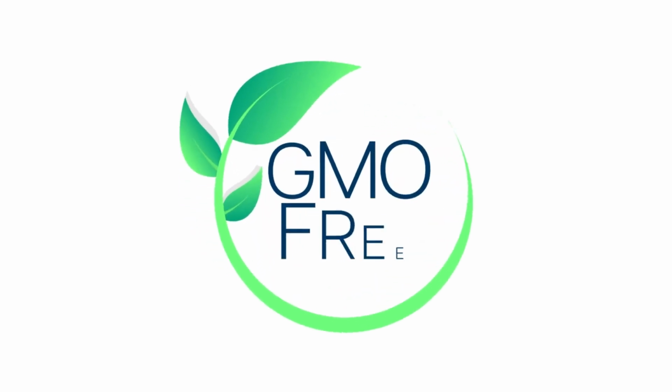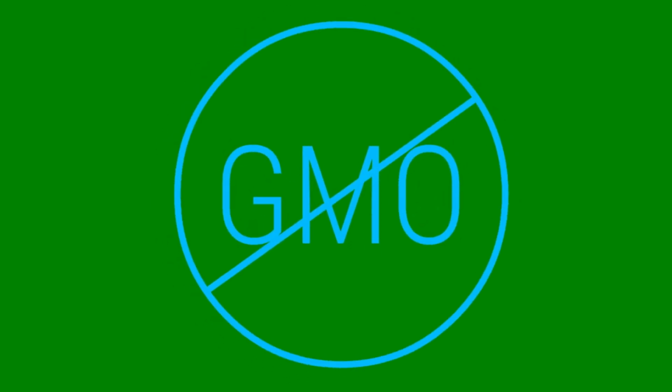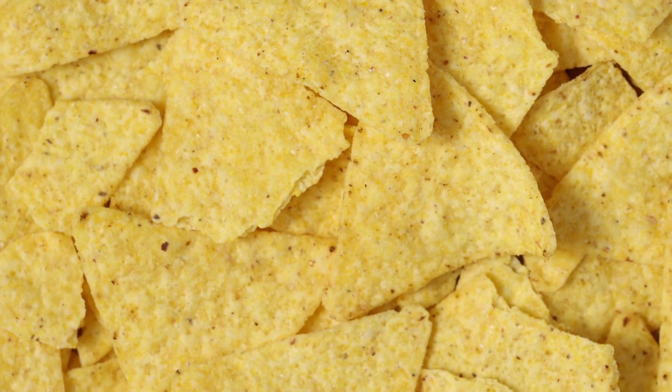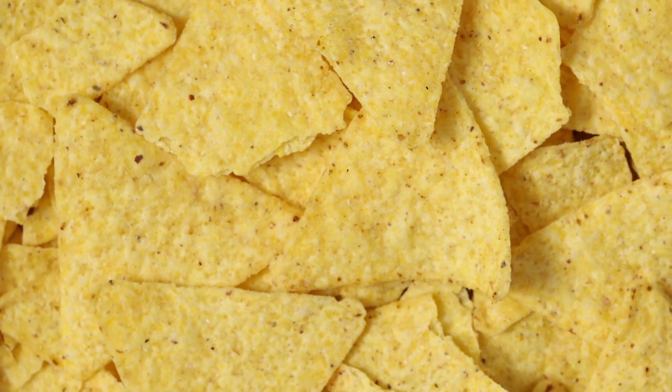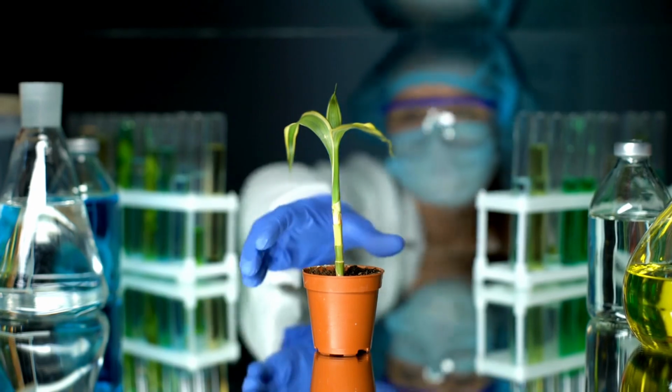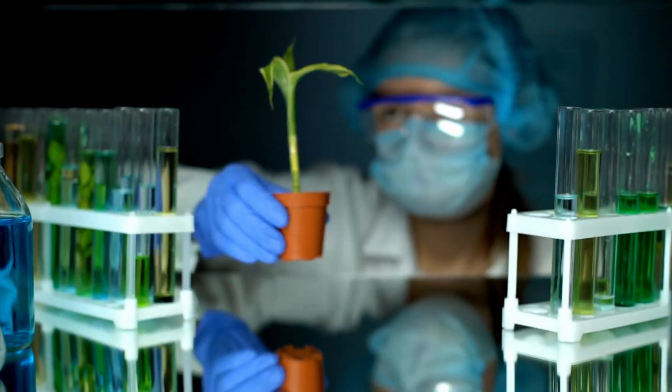9. Non-GMO Project Verified. This label means the product was made without genetically modified organisms, GMOs, following strict guidelines to avoid GMOs. You pick up a bag of Late July corn chips in the snack section with the Non-GMO Project Verified label. This tells you that the corn used in these chips hasn't been genetically modified.